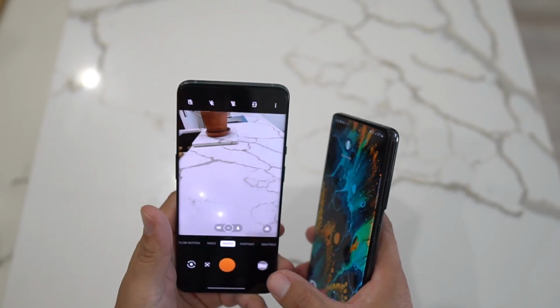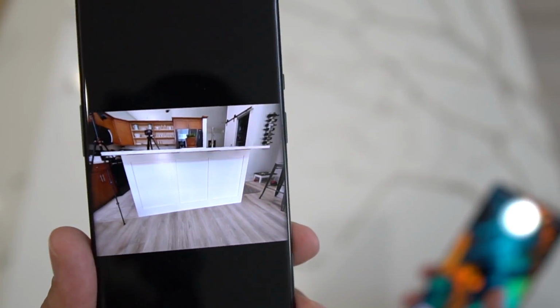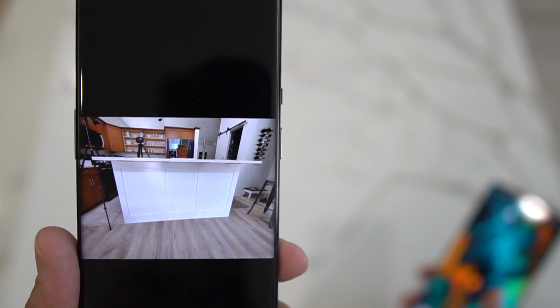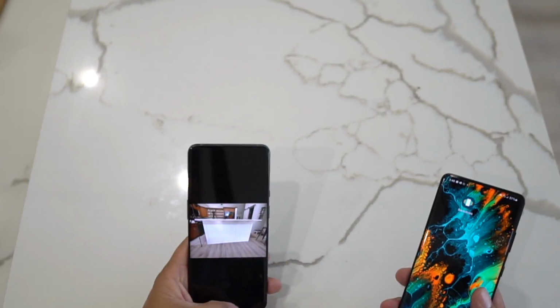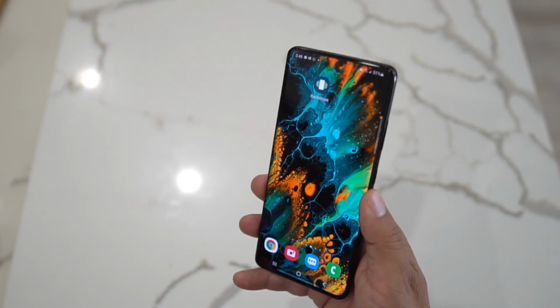Show you a little picture here of some home projects we're doing. Look at this. Look at that countertop. I mean, look at that. That's that ultra-wide. It's absolutely sensational. Now, Samsung's is a little wider depth of field, and it's pretty good too.